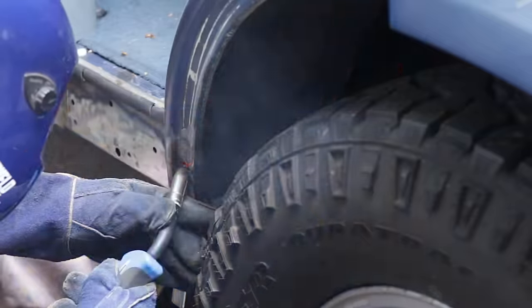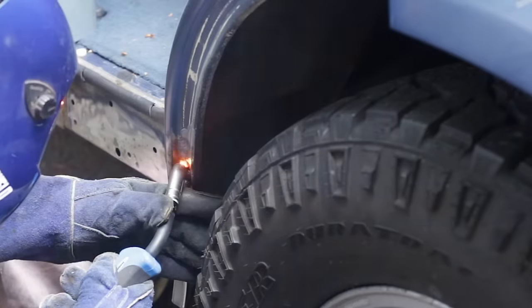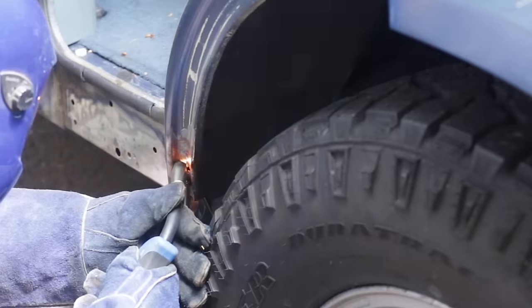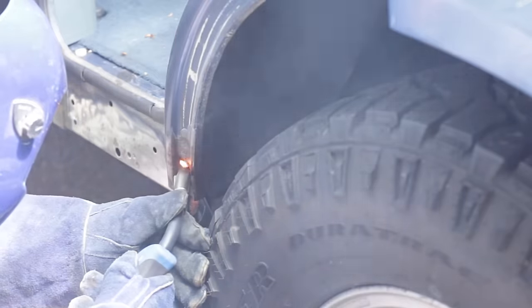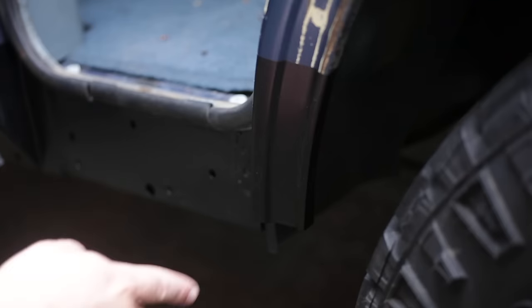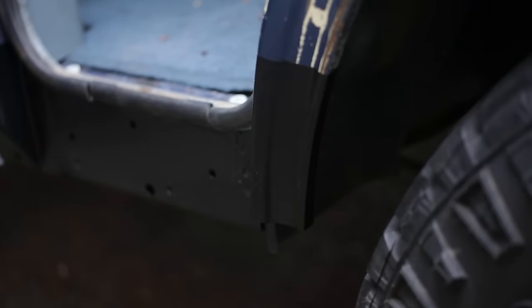In hindsight, maybe I should have put in a small patch, because I had to chase this hole around a bit and it ended up being a bit of a blob. But if I had put a square patch in, it would have pulled the metal around more. So, it's fine. I will at some point come and put a little bit of filler over this, it's a bit rough. But I'll do that later off camera. I don't want to get bogged down worrying about that now.